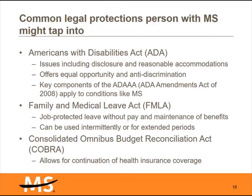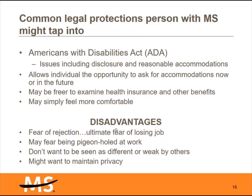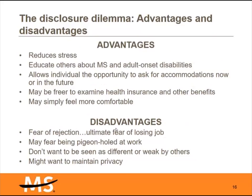And then also COBRA. I mention this from the perspective that maintaining health insurance is so important for people with MS. I mentioned the disease-modifying therapies, but even just to maintain that insurance, whether your employees are changing jobs or have decided to separate from the workforce because their condition has progressed to the point that they can no longer work, COBRA might be another legal protection that people want additional information about, and they'll try to figure out what process they should go through to avail themselves of those protections.